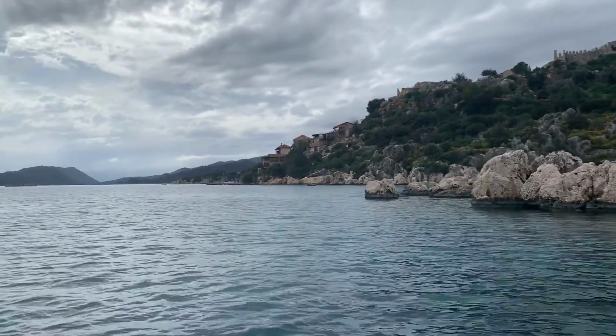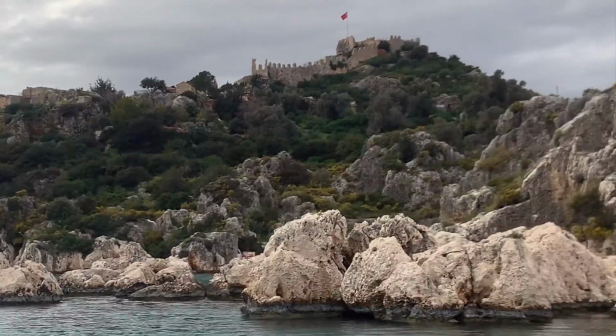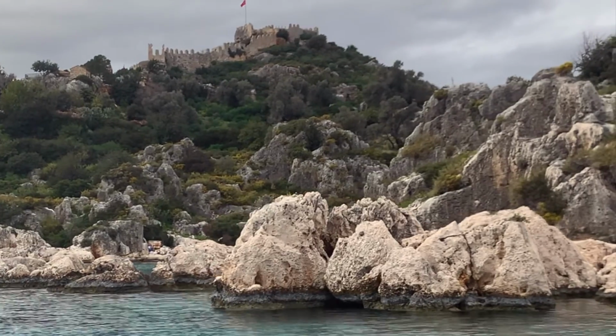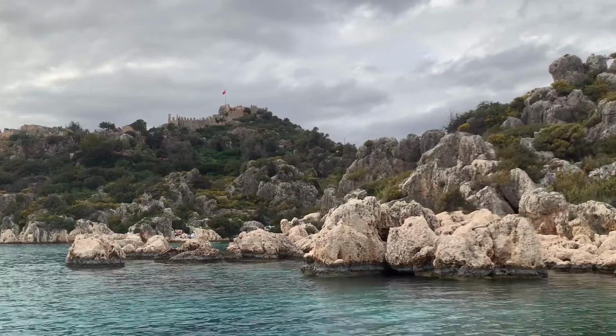Time to get out. You can see the tombs all up there, yeah. All the way up. That's where we walked. Bit of a rainstorm somewhere.